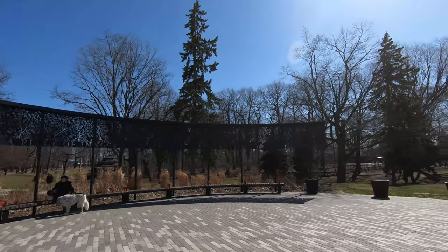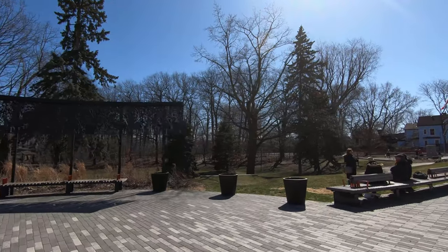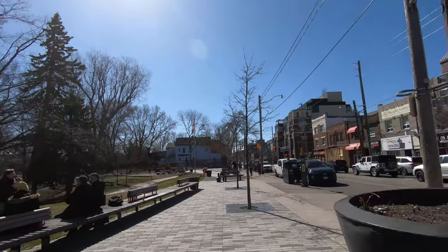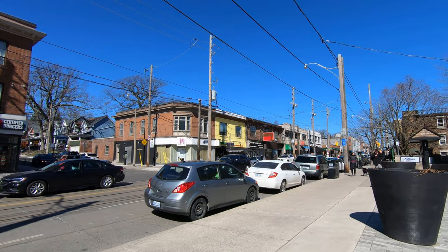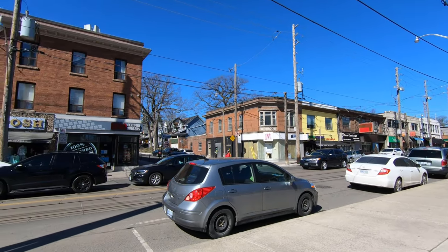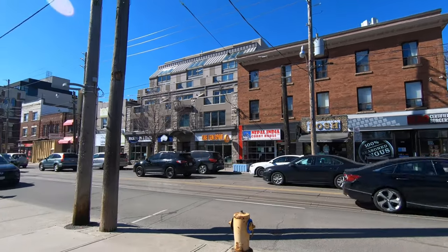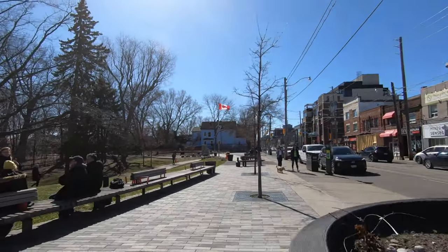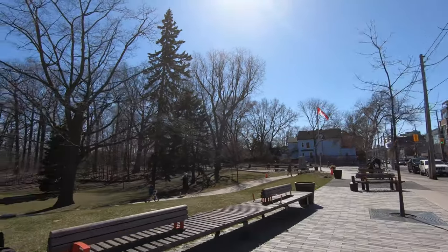So a lot of people are here hanging out, and we have some interesting stores on this side. Some of them are restaurants, and I can get the food smell. Looks like a good place to walk.